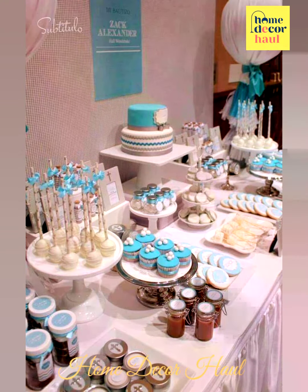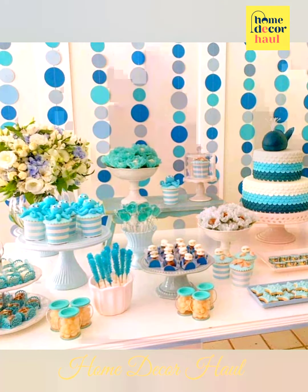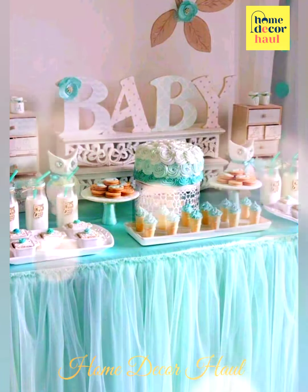Bold primary colors are a striking choice for a baby boy. Colorful celebration glass, red napkins, and a mix of floral and green elements make a special tablescape that feels rich and alive.